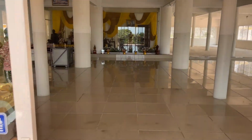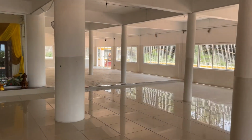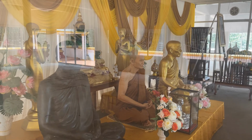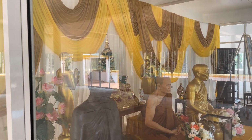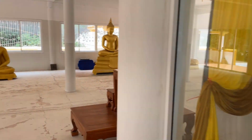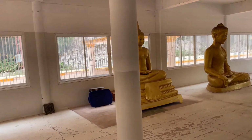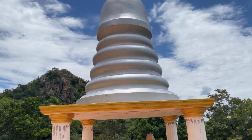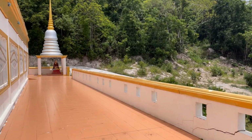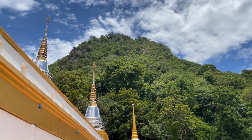Okay, up top here, here's the little building. Looks like they're still building it over there. And they have a shrine. All right, the shrine is the old monk. And then they do have a jade Buddha in there. And then back behind it, they have a couple more seated Buddhas. And around the platform here with this prong, they have these small ones around on the 4 cardinal directions with the old man monk underneath them. And then there is the peak back behind.